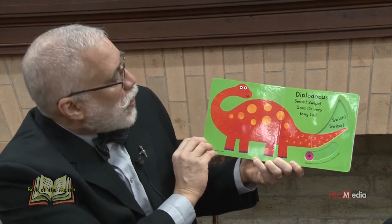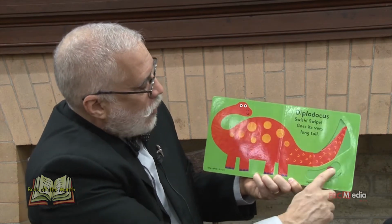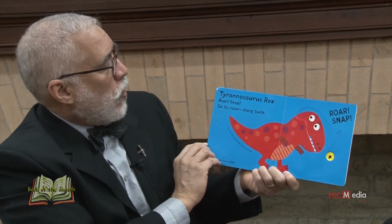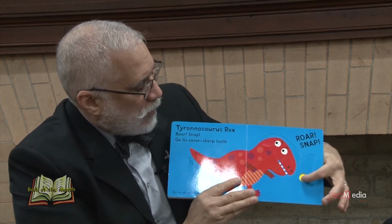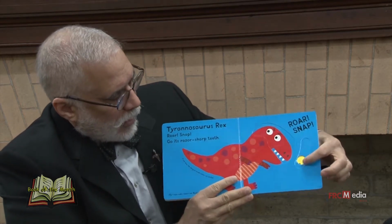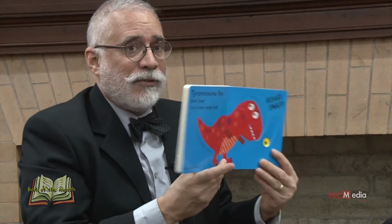Diplodocus, swish, swipe, goes his long tail. And look at that. Isn't that cool? Wow. And finally, Tyrannosaurus Rex, the king of the dinosaurs. Roar! Snap! Go its sharp, sharp teeth and powerful jaws. Look at that. So if you're brave enough and you like dinosaurs, you'll have to come by and take a look at Roar, Roar, Dinosaur. It's really cool.